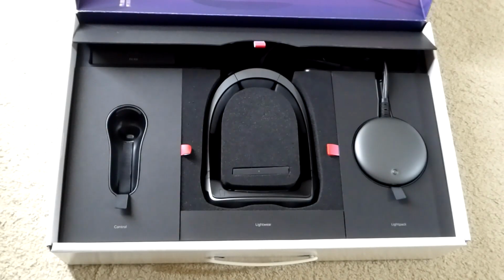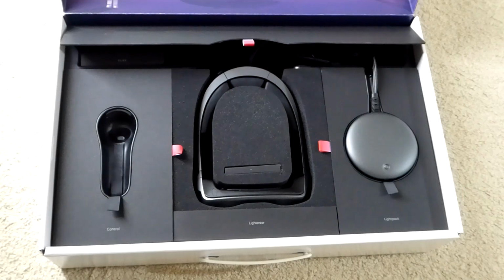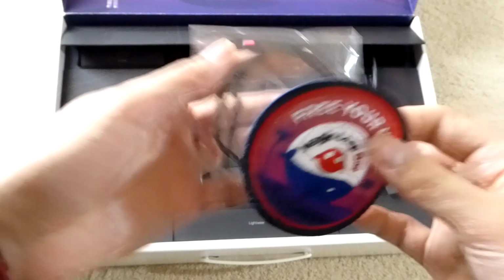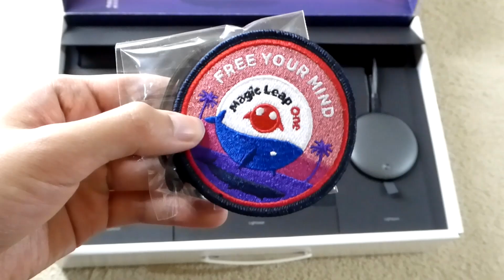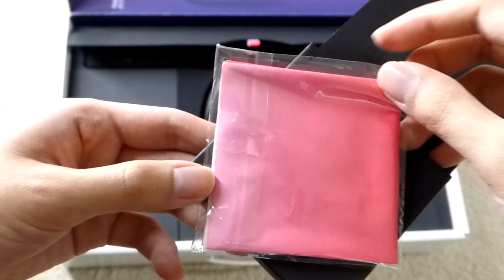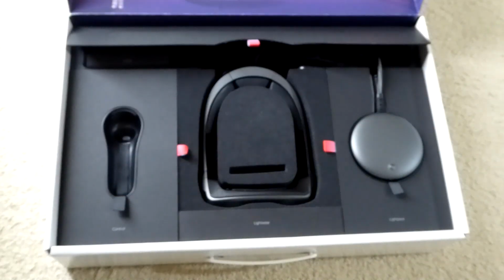The remote, by the way, can last around 6 to 7 hours of usage, so you don't have to charge it quite as often as the Lightpack for the computer. Other cute accessories include a lanyard strap for the remote, again similar to the Wii, so you don't fling it off, and also there is kind of this neat little badge that says Free Your Mind Magic Leap 1. Other extras include a soft microfiber cleaning cloth in this gradient color effect similar to the packaging. You can use it to wipe off the lens if it gets dirty.